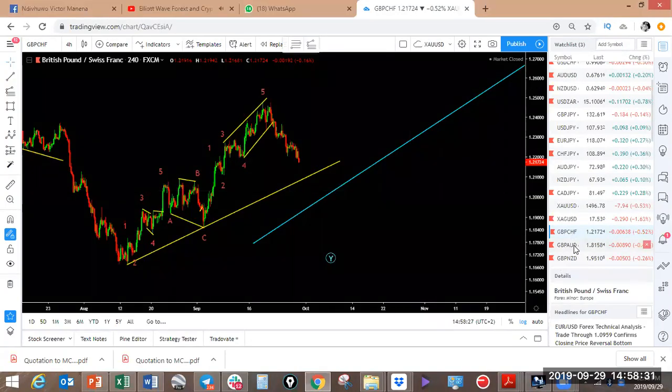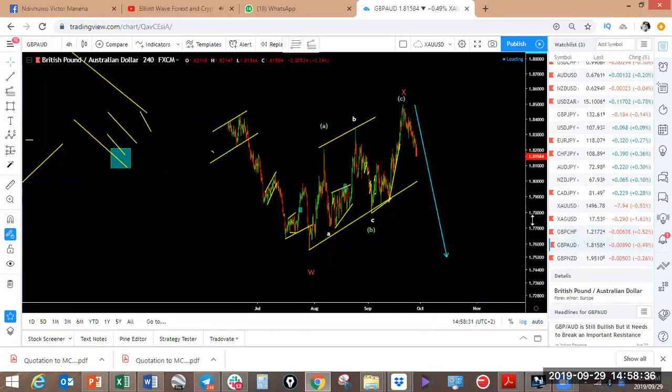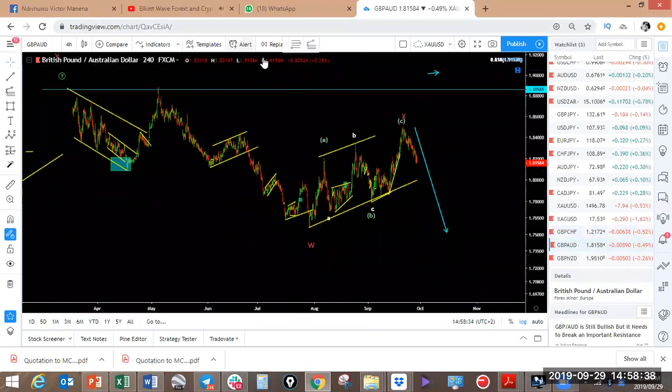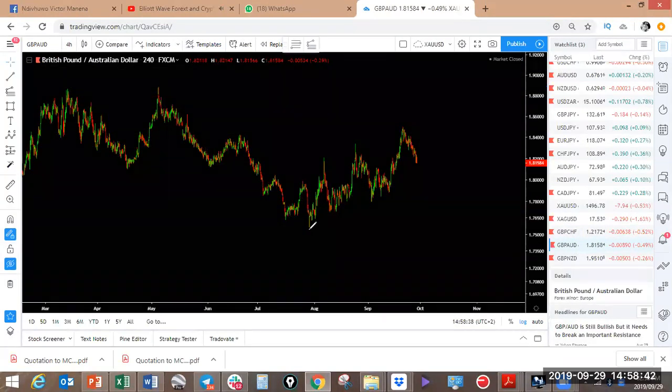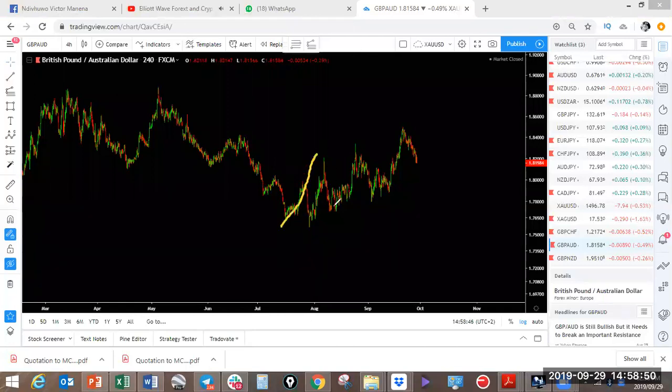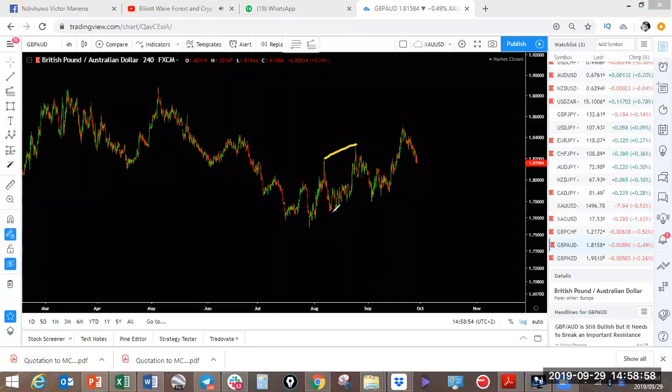Right, pound Audi. Now, initially, this is the structure that we looked at. We have always looked at this to be a correction on pound Audi. So this is a very interesting pair. I looked at this one to be a 3-wave up, a pullback, and 3 waves up, and I wanted this to drop from there. But then when it pushed up here, it changed the structure, and this is what we looked at now. This is why you need to have alternatives when these things happen.